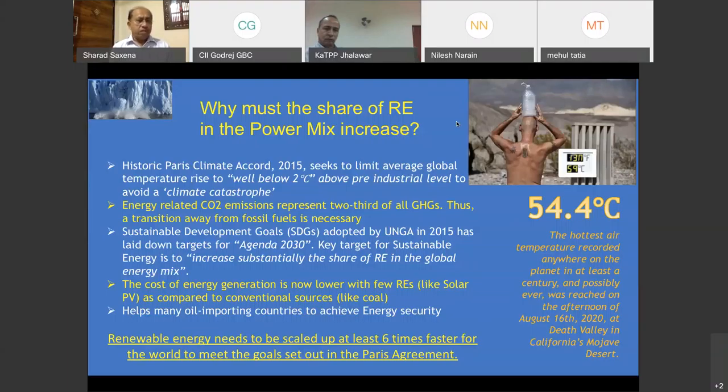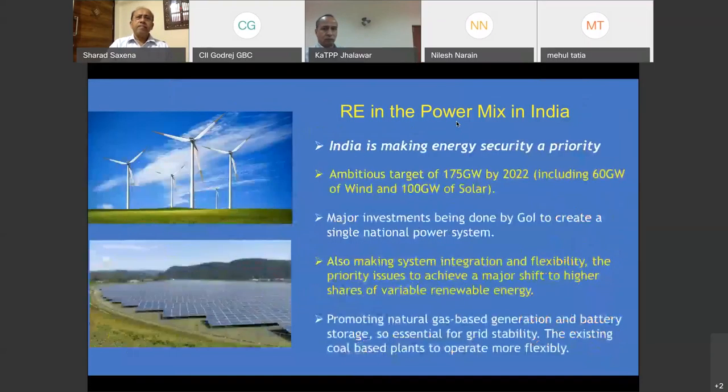But time is running out. If we do not increase the share of renewable energy in the power mix globally and for many countries, it will be really bad for all of us and for future generations. So renewable energy needs to be scaled up at least 6 times faster. We need to work much faster for the world to meet the goals set out in the Paris Agreement.